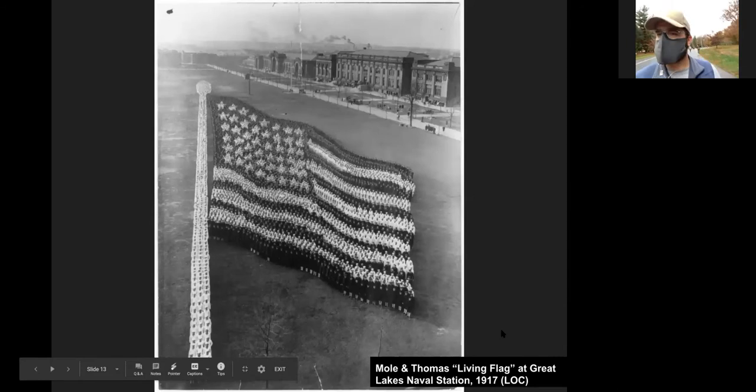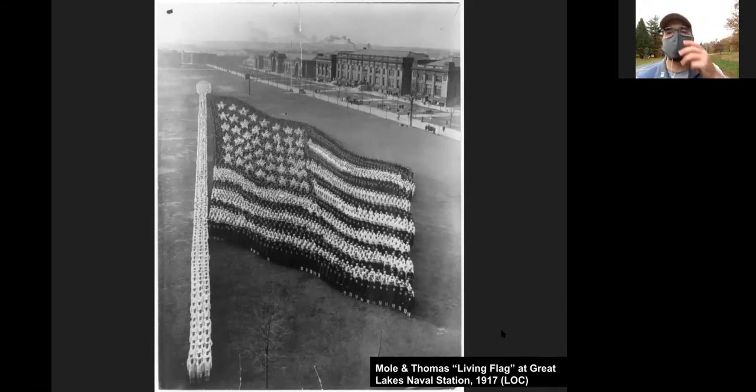Now, this is a representative photo. This is not a photo of Prospect Park, because unfortunately we don't have a photo of this particular display. But this became a really popular thing during World War I, and it was popularized actually by these two photographers, Mole and Thomas. But this making these living flags, so they'd have people stand in an arrangement to make a picture of some kind, usually an American flag, or it might be the Statue of Liberty, or it might be a Blue Star banner for families that have children serving overseas.